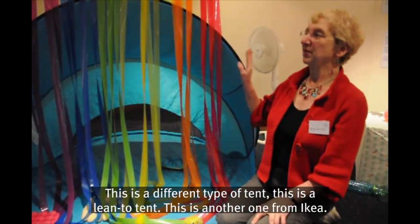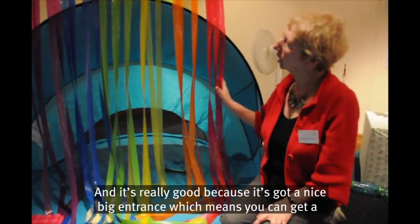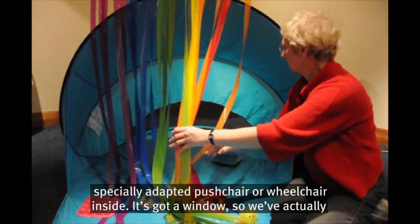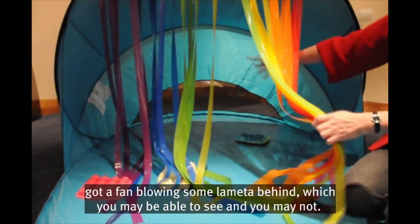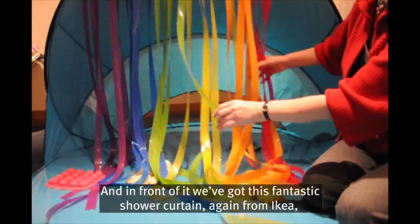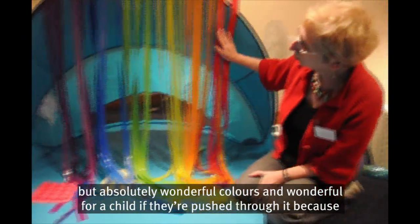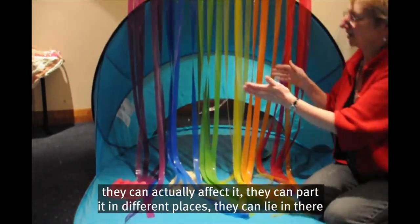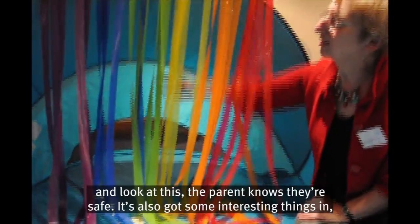This is a different type of tent. This is a lean-to tent. This is another one from IKEA, and it's really good because it's got a nice big entrance, which means you could get a specially adapted pushchair or wheelchair inside. It's got a window, so we've actually got a fan blowing some lametta behind, which you may be able to see and you may not. And in front of it, we've got this fantastic shower curtain, again from IKEA, but absolutely wonderful colours, and wonderful for a child as they're pushed through it, because they can actually affect it. They can park it in different places. They can lie in there and look at this through that.